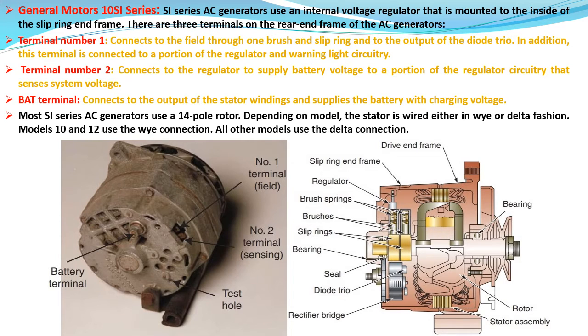Most SI series AC generators use a 14 pole rotor depending on model. The stator is wired either in WYE or delta, in some manner of the delta. Models 10 and 12 use the WYE connection. All other models use the delta connections.